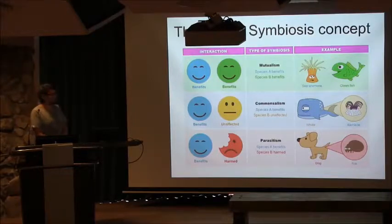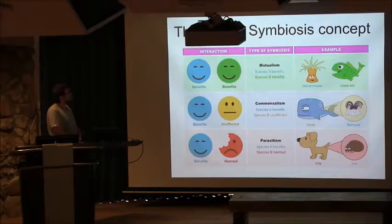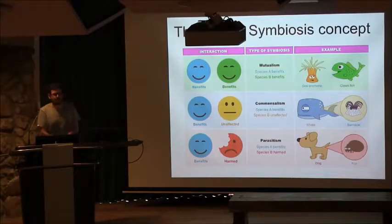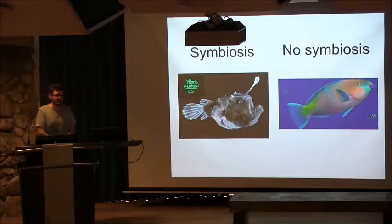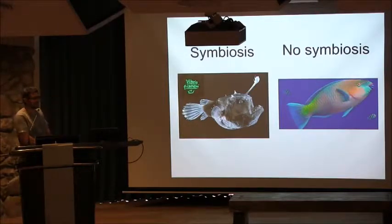I'm sure that most of you have encountered the concept of symbiosis in the past. The classic meaning of this concept is that we have a small number of organisms that interact with one another. In some cases they benefit one another. In other cases there's one that is enjoying the presence of the other organism but is not damaging it in any way. Or we can have a parasite that is damaging its host. In such cases it's usually very easy to say if we have symbiosis or not.